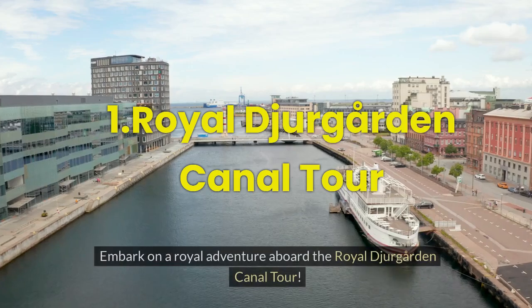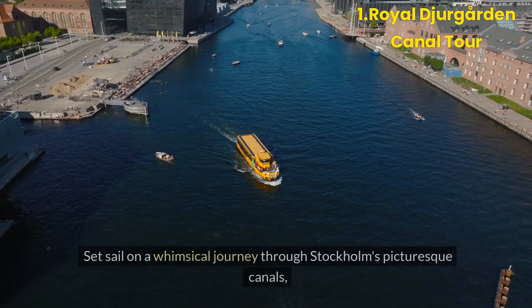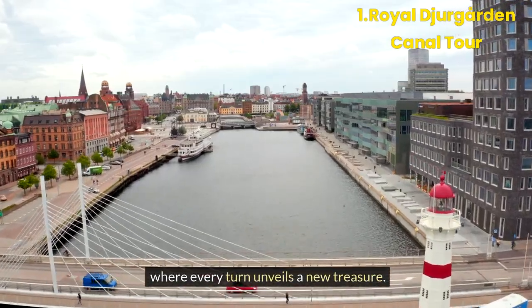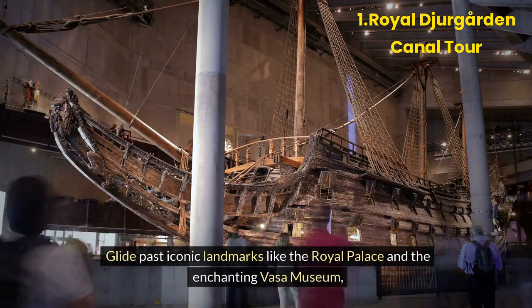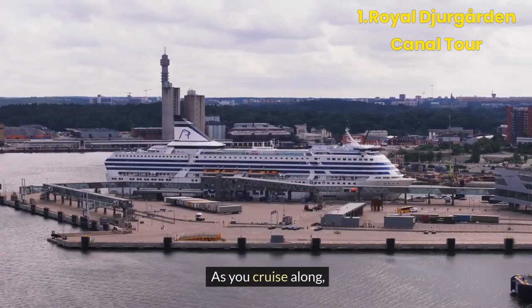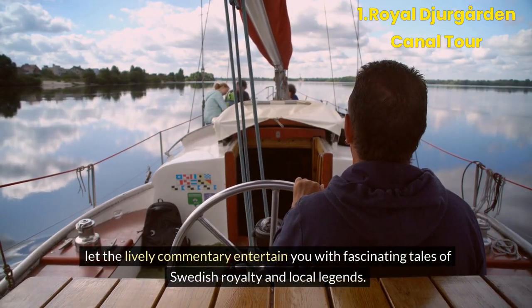1. Embark on a royal adventure aboard the Royal Djurgården Canal tour. Set sail on a whimsical journey through Stockholm's picturesque canals, where every turn unveils a new treasure. Glide past iconic landmarks like the Royal Palace and the enchanting Vasa Museum, all while soaking up the scenic beauty of Djurgården Island. As you cruise along, let the lively commentary entertain you with fascinating tales of Swedish royalty and local legends.